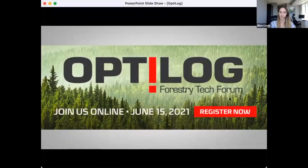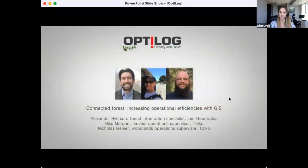For this discussion, we have Alexander Ryerson, Mike Morgan, and Nicholas Genier. Mike and Nicholas are joining us from Tolko's High Level Sawmill, where they are the Harvest Operations Superintendent or Supervisor and Woodlands Operations Supervisor, respectively. Alexander Ryerson is a Forest Information Specialist at Limb Geomatics, which offers a turnkey GIS solution called OpTracker that Tolko High Level has been using for a few years.